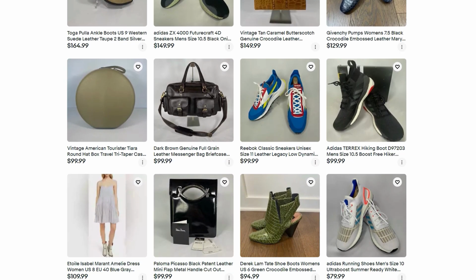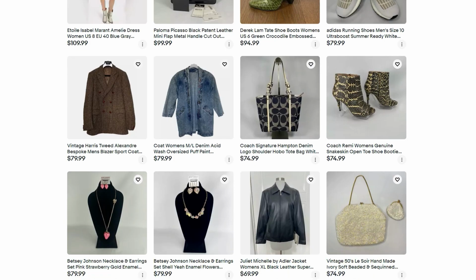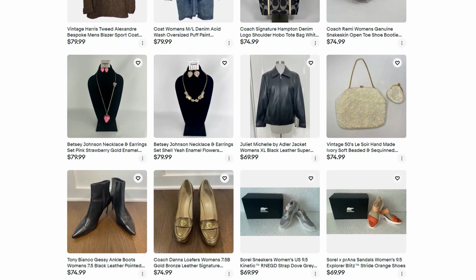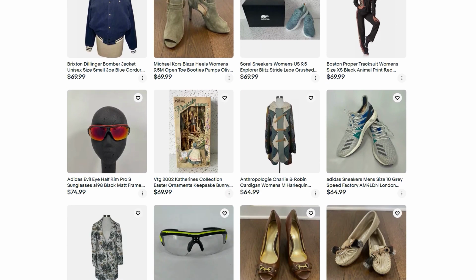I've never found a pair. $100 Reebok Classics. These Adidas shoes here for $79.99. I'm not sure. I feel like I've sold a pair for much less than that. I know some Coach stuff is big money. A lot of it's going down in value, so I don't really know, to be honest. But the pictures, they look great.